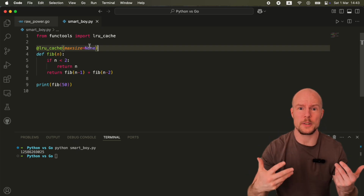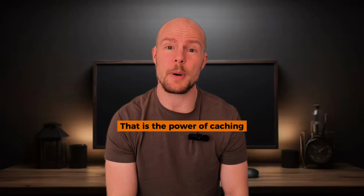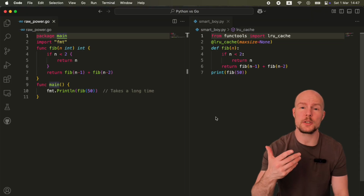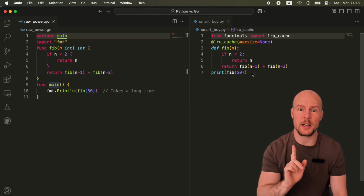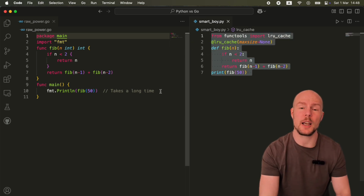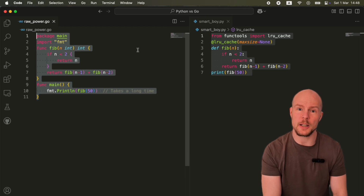Even though Go is kind of like 50 or 100 times faster than Python, that is the power of caching. While Go is recalculating everything, Python simply caches the result, and that's it. If we look at just the pure code, we can see that Python is only 7 lines, and that is with the LRU cache. The Go version is 11 lines, and it's without any caching.